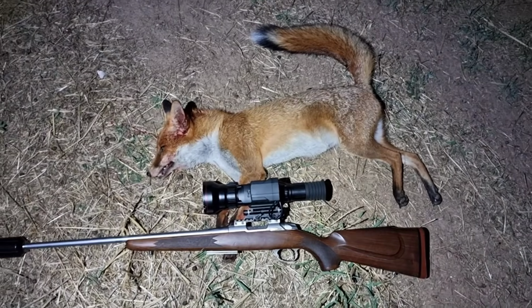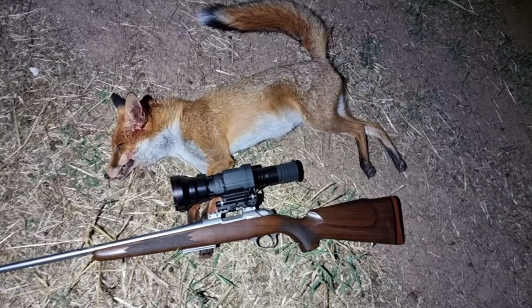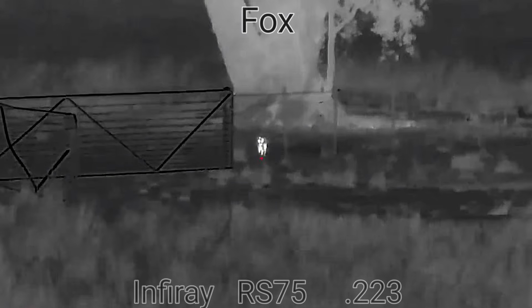What a great way to open the account. The RS75 taking this vixen, sitting on the 223. She was at about 205 metres. Hopefully the first of many. Oh my God, it's so fucking windy.